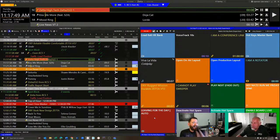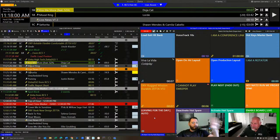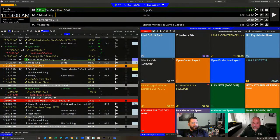Then when they go to sign in, let's say Jeff's the morning show, Jeff opens up Zetta and signs in with his username. Jeff has his full user rights and restrictions. Jeff can then have his own personalized layout, either simple or complex, exactly where he wants it. And then all he does is click on this enable board live assist hotkey. And now we're back live with the board. We're in live assist mode and life is great, which is, again, a very powerful tool, but it's also great for some security aspects as well.